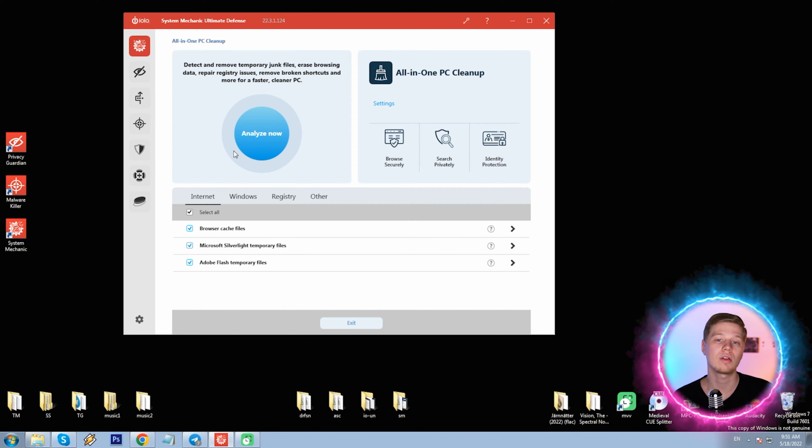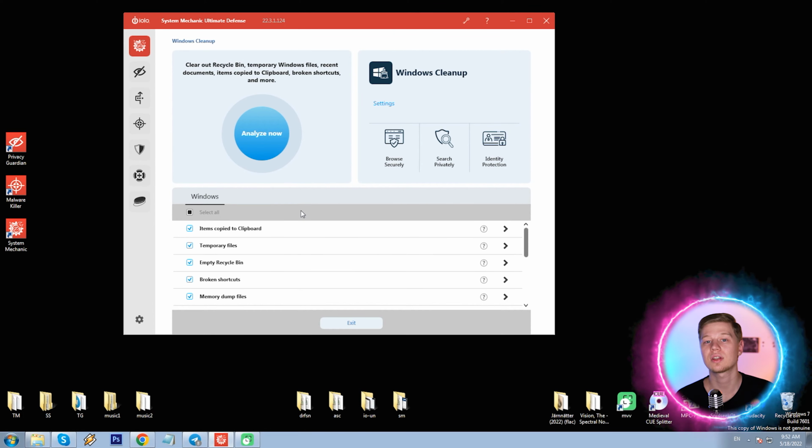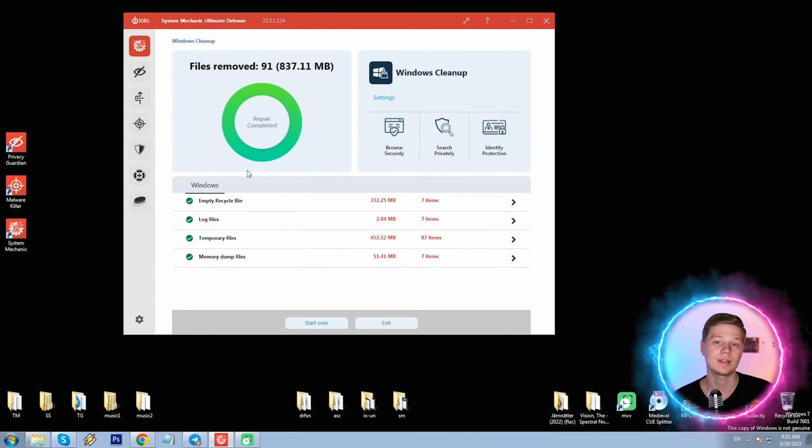You can perform it all in one click, all in one PC cleanup, or go section by section. Next is Windows cleanup for things like temp files, recent documents, broken shortcuts, memory dump files, etc. However, you should be careful with this as it could affect your OS if you delete everything in a blink of an eye. I take the same precaution. I review what is detected: temp files 452 megabytes, log files 2 megabytes, memory dump files 51 megabytes, recycle bin 332 megabytes, and as I am fine with it, I select clean all.